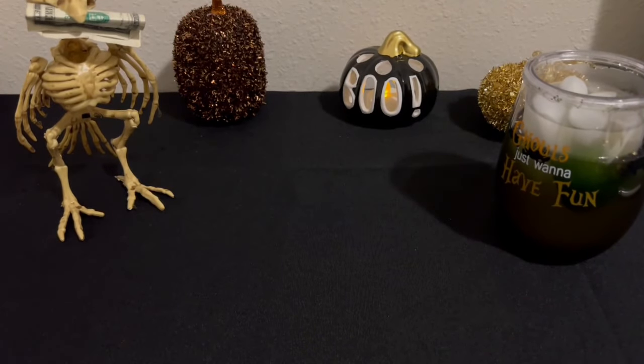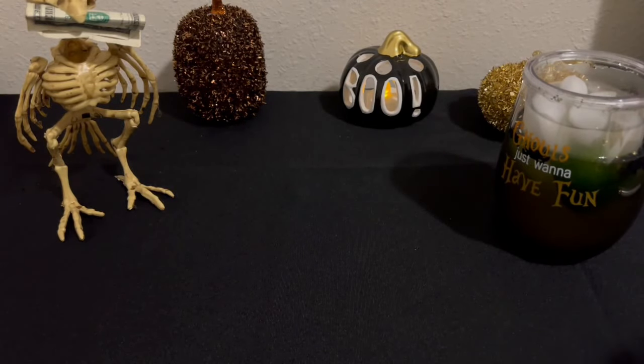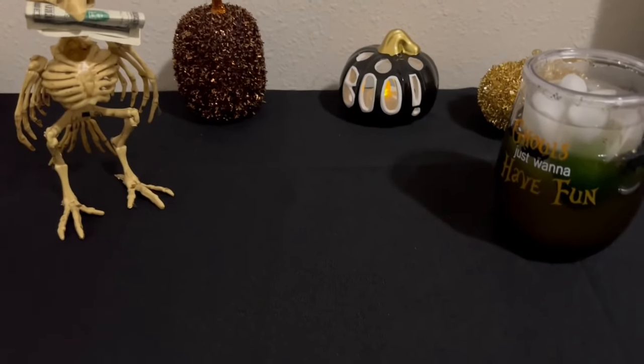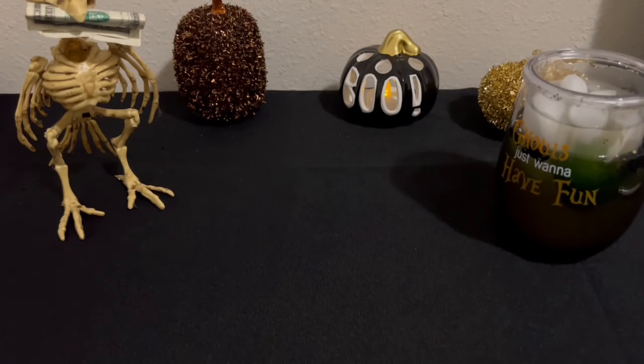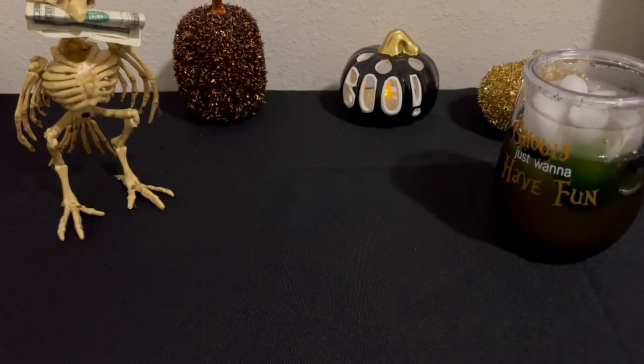But also, as you can see here, I kind of spooked up my little area today. Yes, because it is October. Sorry for the shakes. My twins love Halloween. So I was like, you know what? I'm in the spirit. Let me go ahead and add some booliciousness into my little area.